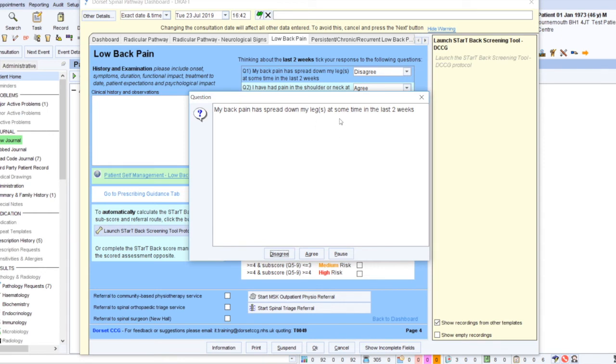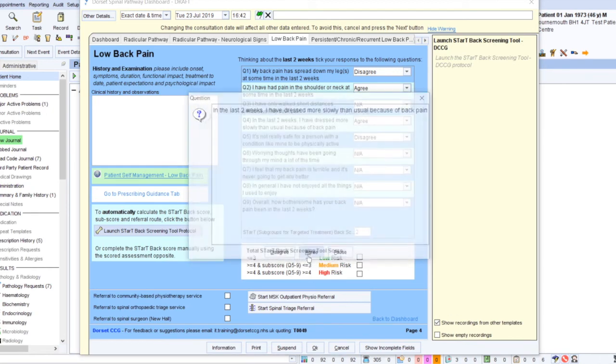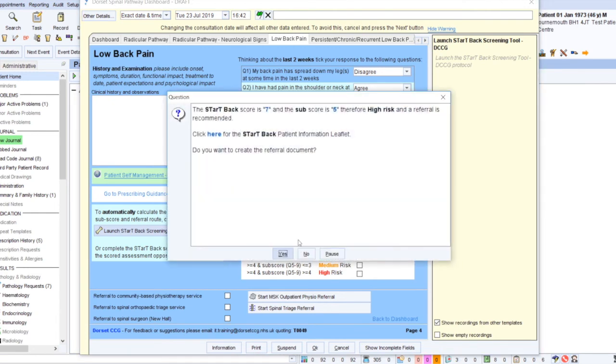Has my pain spread down my legs? If I just click through these to give you an example, let's say moderately there. So it gives you a score. It says the score's 7, the subscore's 5, therefore we need to do a referral. You can click here and get up the patient information leaflet to hand to them, because that'll be helpful.